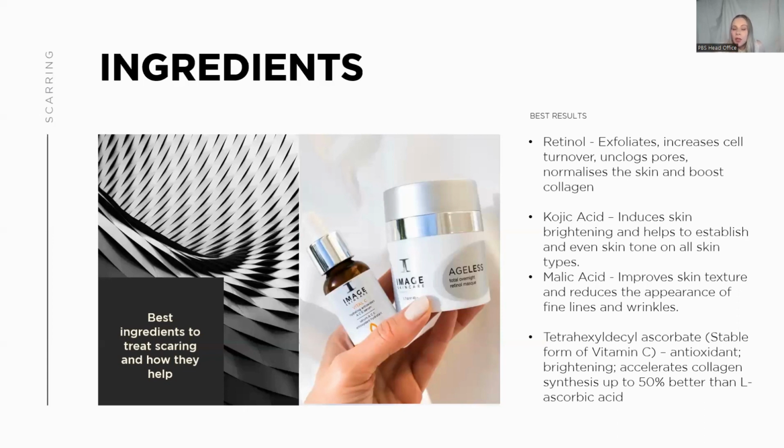And then the last ingredient here is our tetrahexyldecyl ascorbate, a mouthful for the morning, but this is our most stable form of vitamin C. This is a very powerful antioxidant. It is going to brighten the skin. It's going to accelerate collagen synthesis. It is actually 50% better at synthesizing collagen than your L-ascorbic acid. So your tetrahexyldecyl.